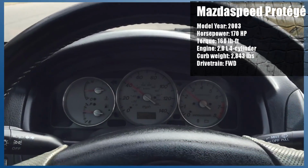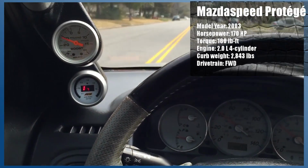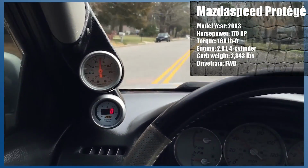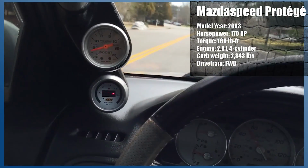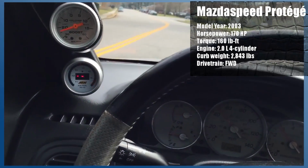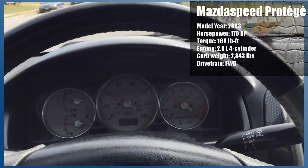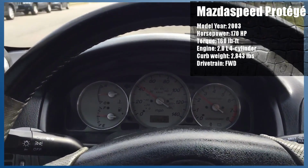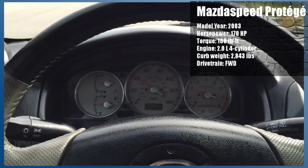I figured this was a great video to showcase the Mazdaspeed Protege, as I unfortunately had to honorable mention this car in the other video I mentioned it in. The Protege is a very underrated car, but by all means, that doesn't make it a bad car. With its turbocharged 4-banger, this car is capable of achieving a 0 to 60 time in just under 7 seconds. It's nothing that'll make you a champion at the drag strip, but it'll still put a smile on your face, especially for someone who just started driving.